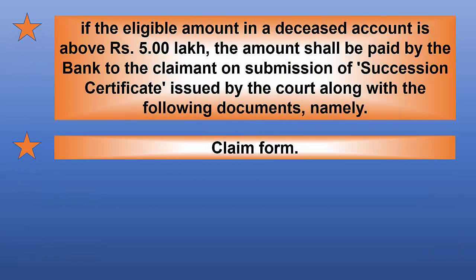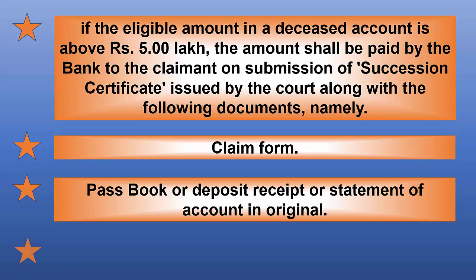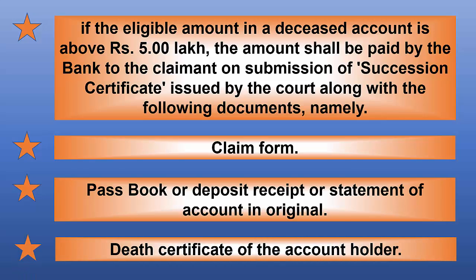If the eligible amount in a deceased account is above rupees 5 lakh, the amount shall be paid by the bank to the claimant on submission of succession certificate issued by the court along with the following documents, namely claim form, passbook or deposit receipt or statement of account in original, death certificate of the account holder.